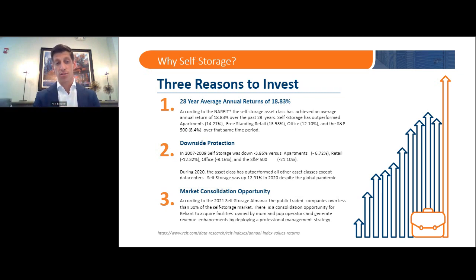Historically, self-storage has done very well. And I believe that everything in the economic world is cyclical, right? So if it's going to happen, it's probably happened in the past. Just like there's going to be a period of economic rise, there's going to be a period of economic decline. We've seen a few of those in the recent past. The Great Recession, 2007, 8, and 9: storage did very well comparatively, down 3.86% through those 3 years. Apartments just under 7%, retail a little bit harsher, right? 12%, office 8%, and the S&P 500 was down 21% during that 3-year period.